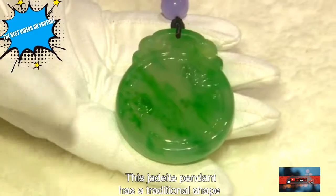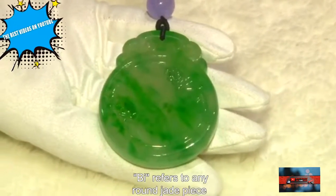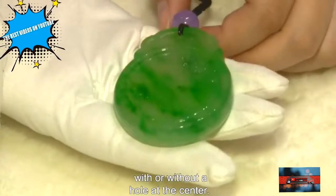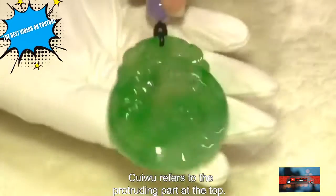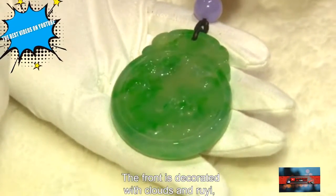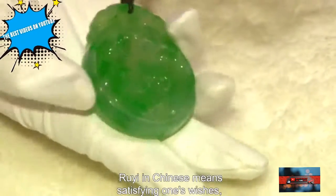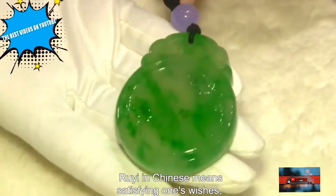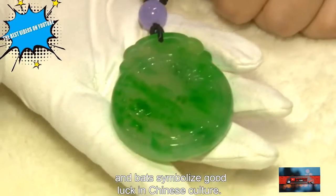This jadeite pendant has a traditional shape called Chukuo B. B refers to any round jade piece, with or without a hole at the center. Chukuo refers to the protruding part at the top. The front is decorated with clouds and ruyi, the back with bats. Ruyi in Chinese means satisfying one's wishes, and bats symbolize good luck in Chinese culture.